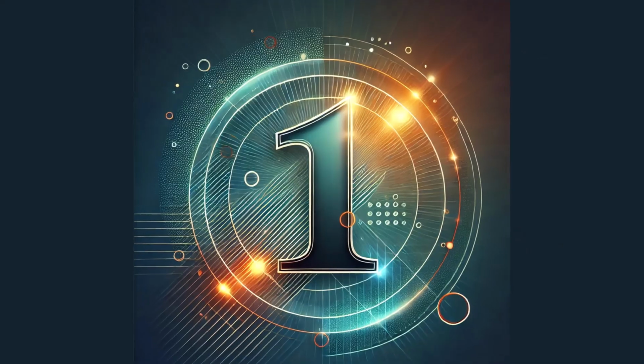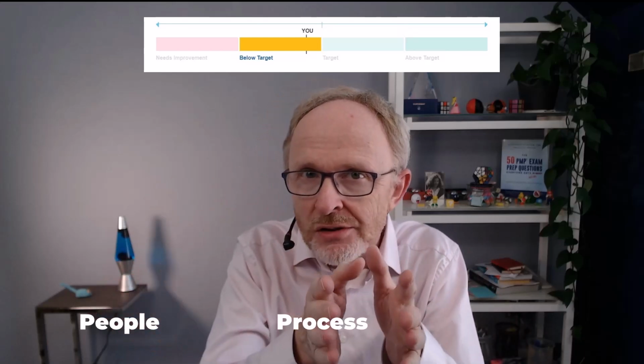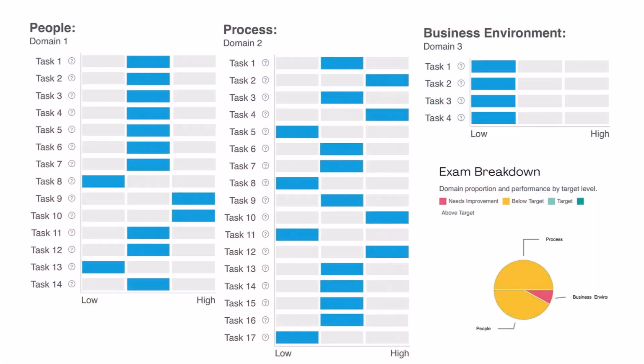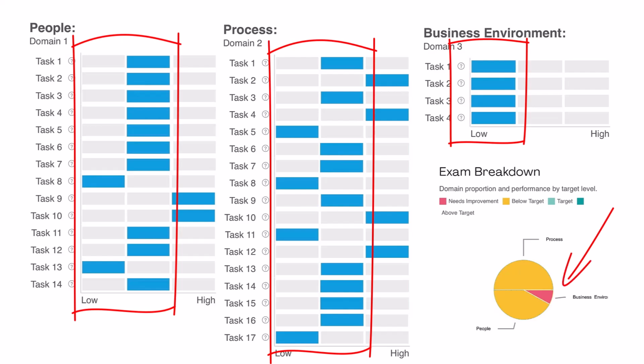So, here are my 3 action items for you. Number 1. Log on to your PMI account and review your exam report. This report breaks down your performance across the 3 domains: people, process, and business environment. And from there, it drills down into specific tasks within each domain. And by carefully analyzing it, you can identify your weak areas, and knowing where you need improvement, now that is key to targeting your study efforts where they will make the biggest impact.